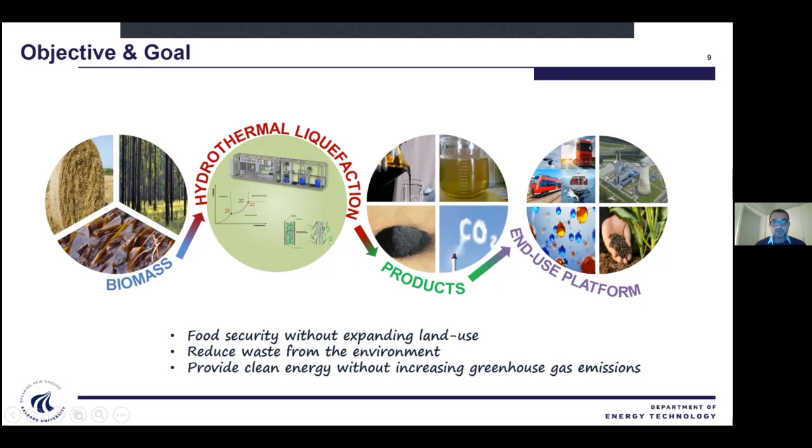So we are mostly giving emphasis to food security without expanding any land use. So no need to use the crops that have a direct connection with our food. We are not in favor of first generation biofuels. And definitely if we are using waste, we are going to reduce the waste burden on our society and environment. And we are going to provide clean energy without increasing any greenhouse gas emissions in the environment. And that is the big problem nowadays for our planet.